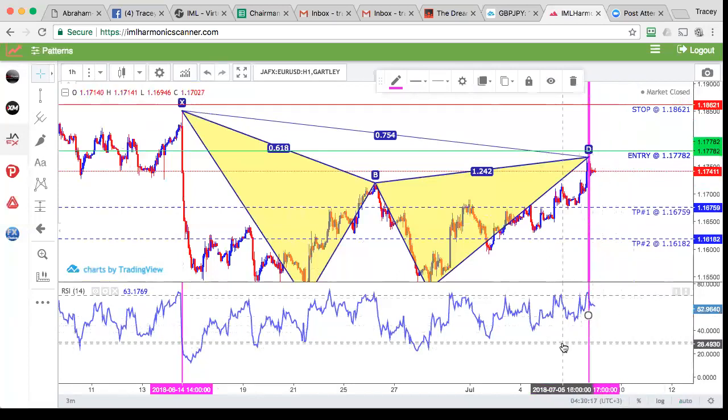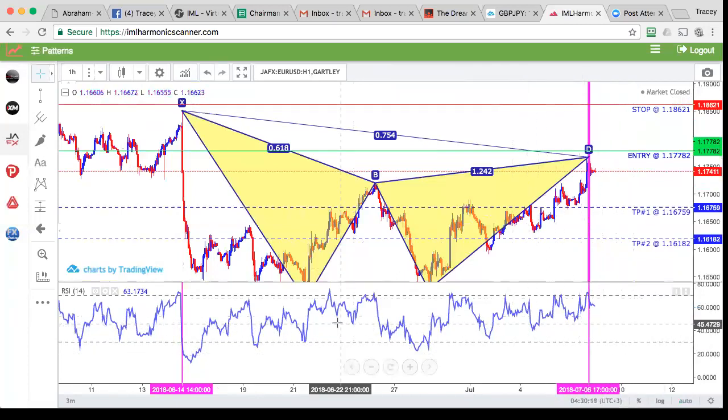There we go. All right. So we got our X and our D lined up down in the RSI. And now what we're going to do is draw a line between our X and our D down here. And what we're looking for is where the RSI line intersects with our little magenta pink line. Okay. So that's going to be somewhere right in here.